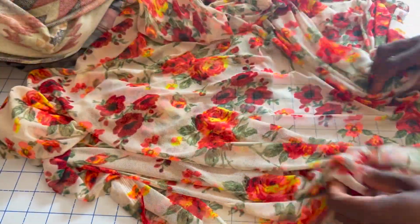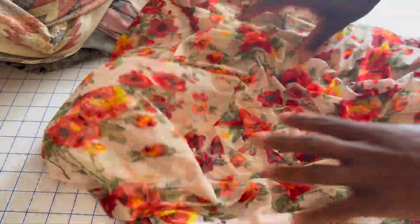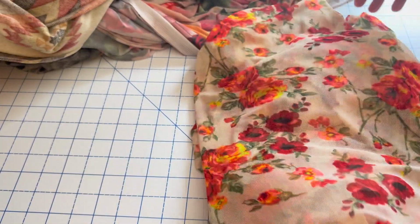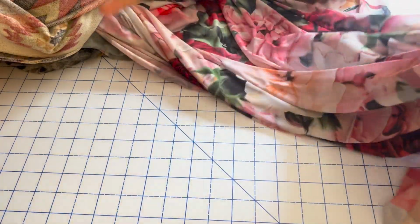I also love the sample dead stock bins at Warehouse Fabric, because the fabric is literally, in those bins, $3 a yard. So it's pretty inexpensive. You can make a whole outfit for $3. So this is the first power mesh. I'm obsessed. And then this was not in the sample bin, but I had to get it.